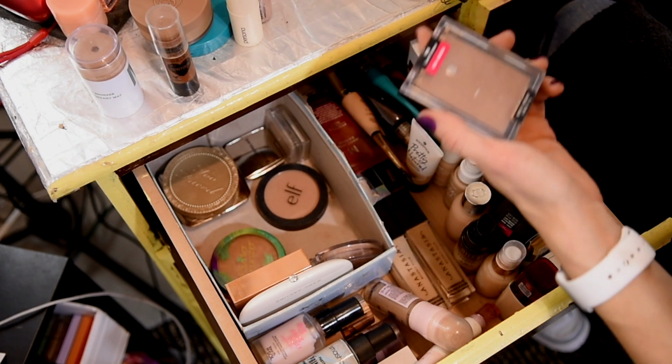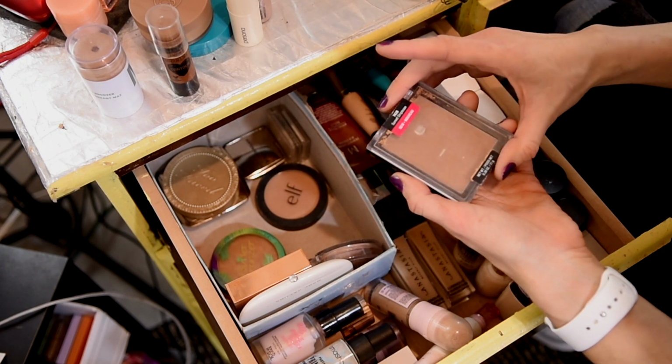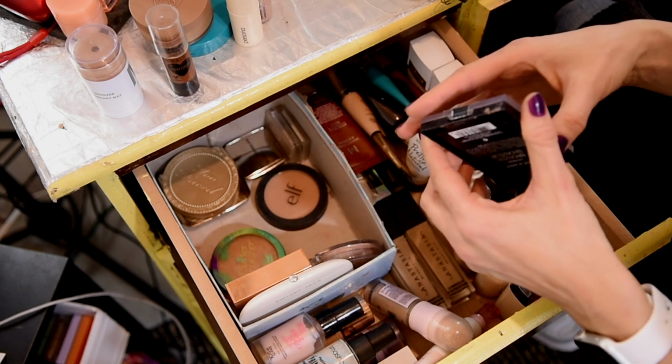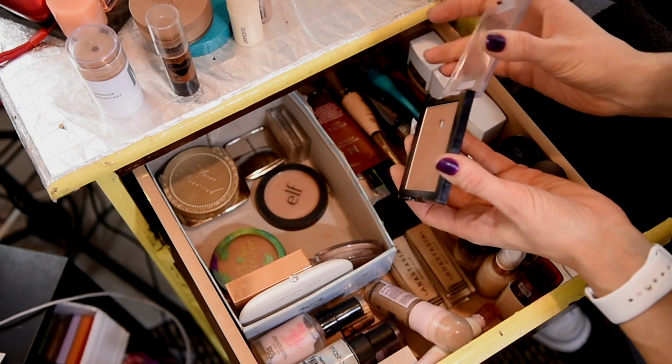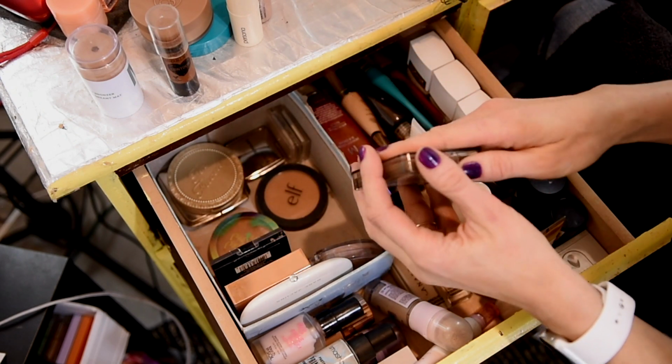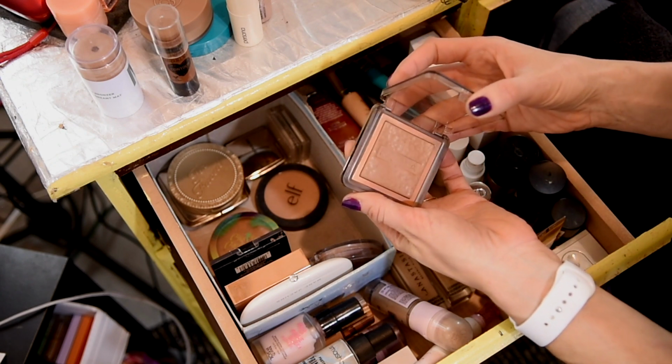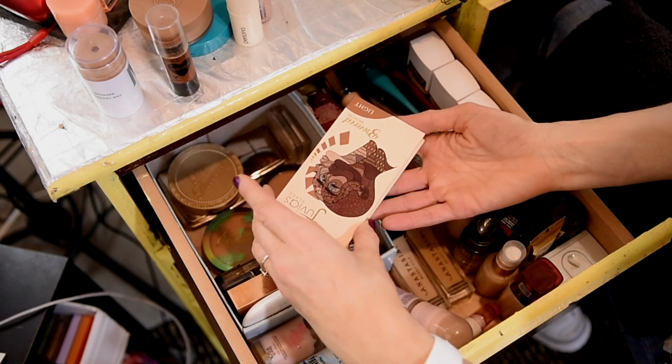And speaking of Wet n Wild bronzers, this one right here is their Sunset Striptease bronzer. I do really like this one. I'm going to go ahead and keep this one, even though the packaging is about had it. I'm going to keep my Nabla bronzer in Ombre. This is a really nice bronzer that has a really soft sheen to it. I love it. I'm going to keep my Juvia's Place bronzer.